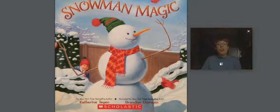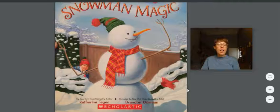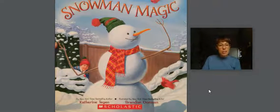Hi, friends. Our story today is titled Snowman Magic. I picked this story because it is officially winter, and I also picked it because we're very close to Christmas and it has already snowed. So let's see what happens in this story.